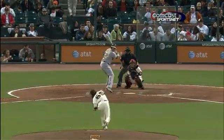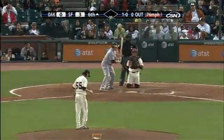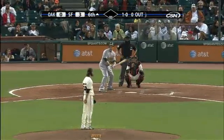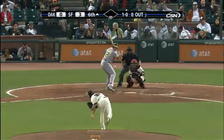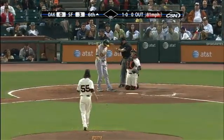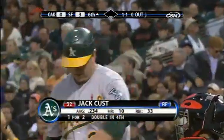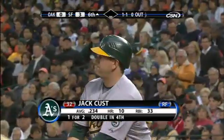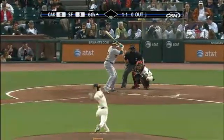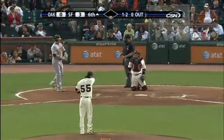3-0 Giants as Jack Cust takes a breaking ball for a ball. 1 ball and no strikes. Ooh, good changeup. Cust doubled off of Lincecum in the 4th. You know you have a good changeup when you can follow it with a curveball. Both off-speed pitches. And right now, Lincecum's just softballing Cust.